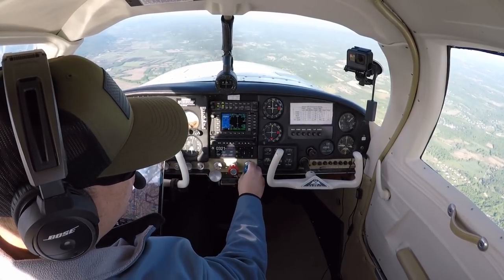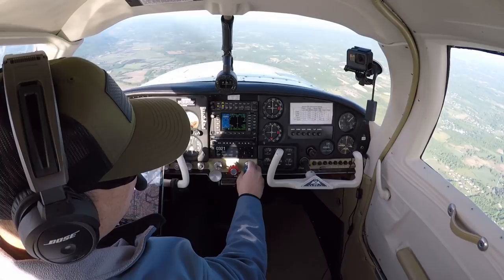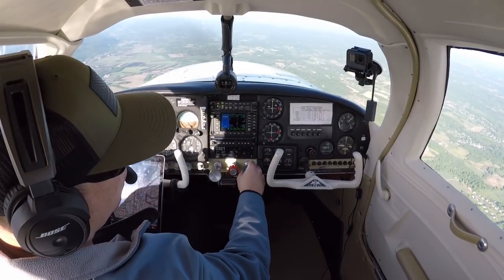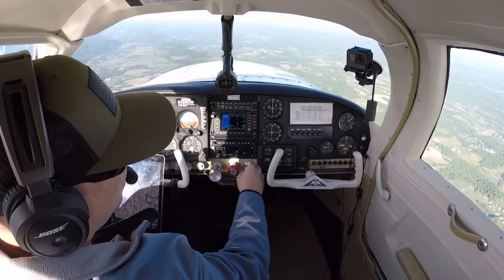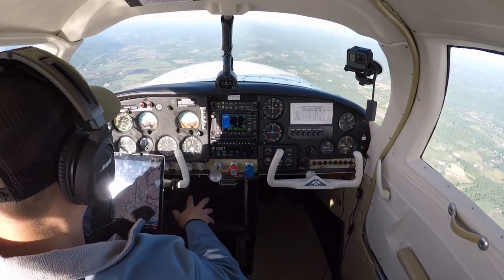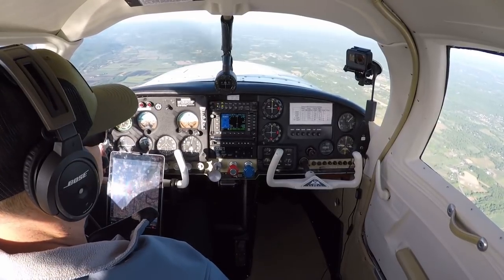Pull the RPMs back a little bit. 245 knots, just to slow it down a little bit here. 24 over 23 will do here. Sometimes I don't want to go places too fast.